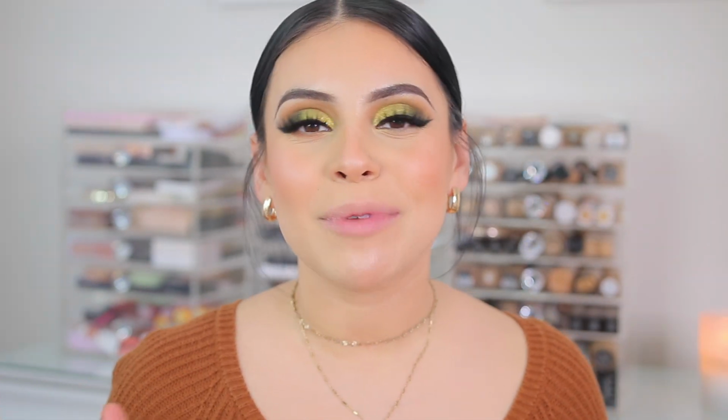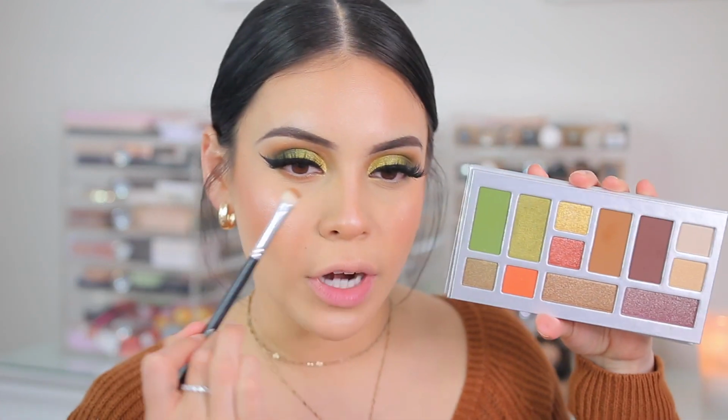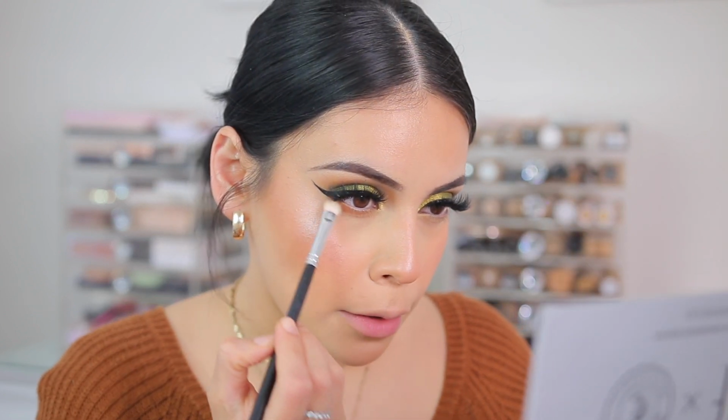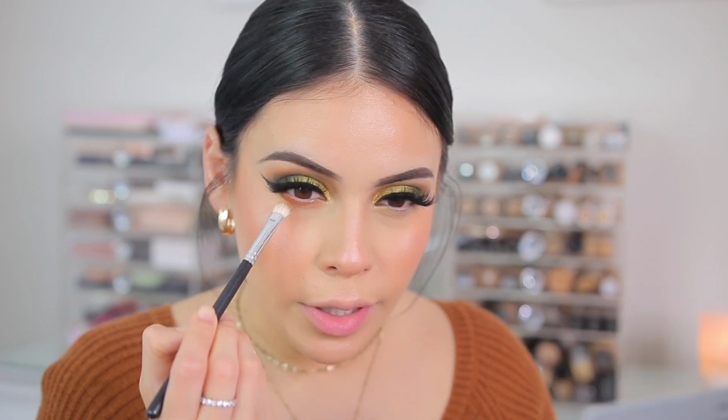Okay, so I just finished up the rest of my makeup. I literally just applied the transition color and I realized that I wasn't recording. I've been doing that so much lately. All I did so far to this eye was take this brown color and smudge it a little bit right on the lower lash line. I'm gonna go in with the orange in just a minute.